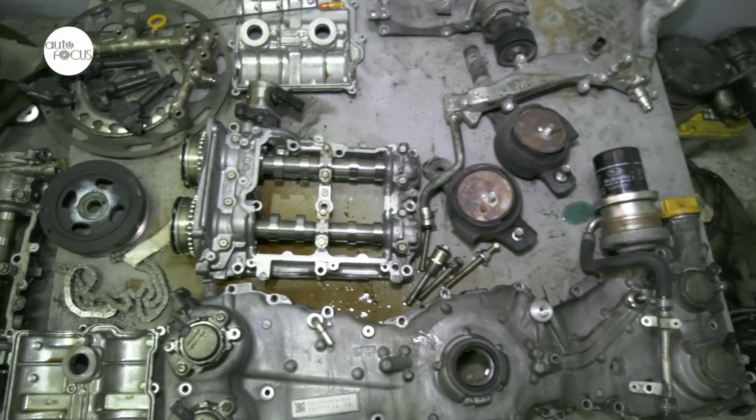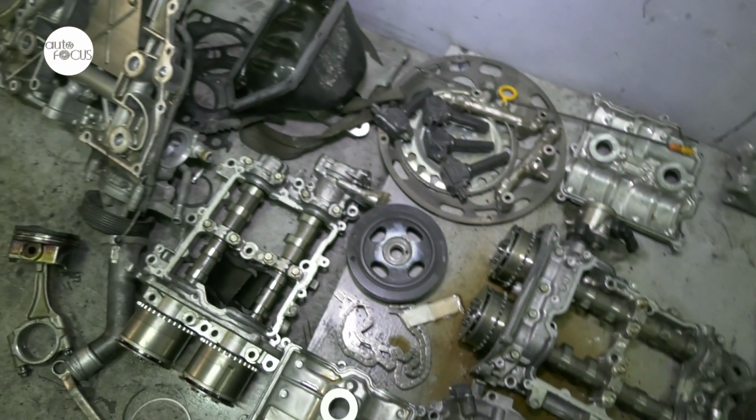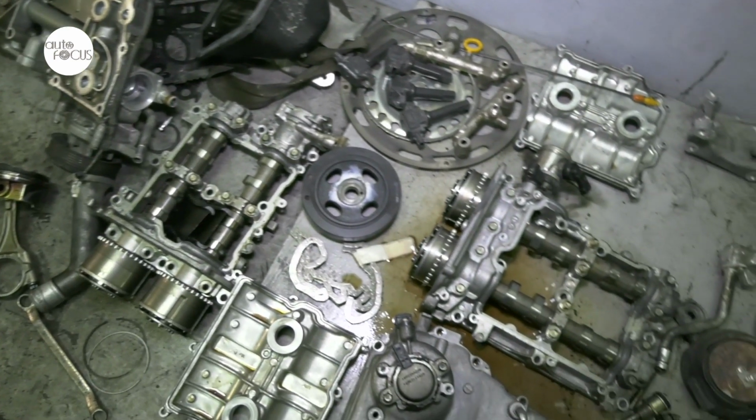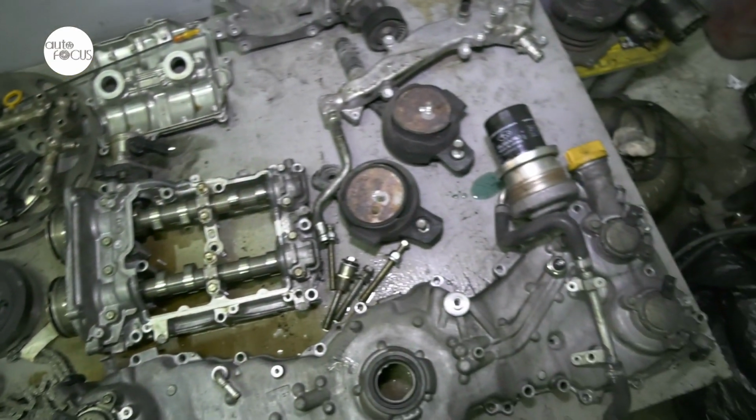So when you overhaul an engine, these are all the parts. Actually, this is not all the parts. It's not even all the parts. This is some of the parts of a Subaru engine that we're overhauling. The engine block is not here. It's actually in the machine shop. What adds up to the cost of the overhaul are things like this.